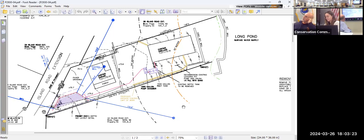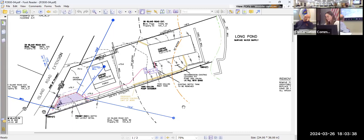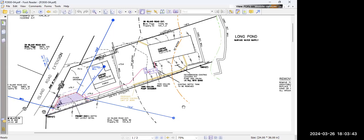The only question is, is the leaching field going to be raised, or is it going to be level with the ground? No, it's going to be level. It's getting pumped uphill, so we're above the groundwater table. It's far enough above the groundwater table that it is not a raised system, but the property slopes down towards the lake, so it needs to get pumped uphill as far away from the lake as possible.